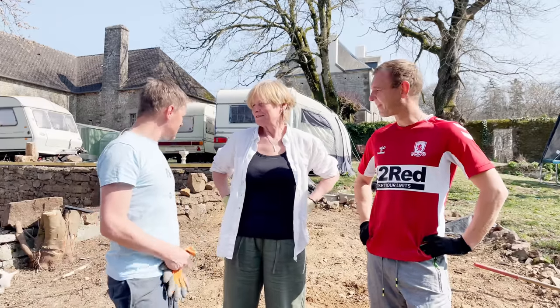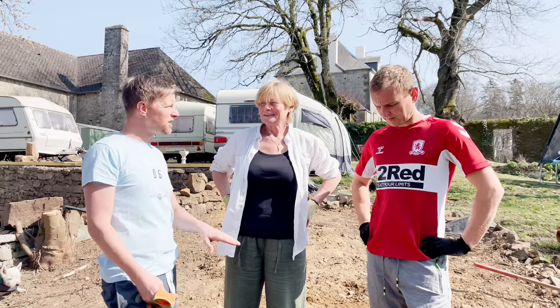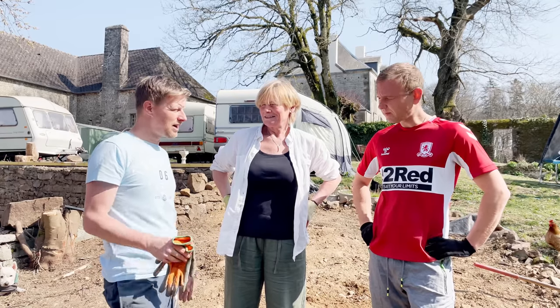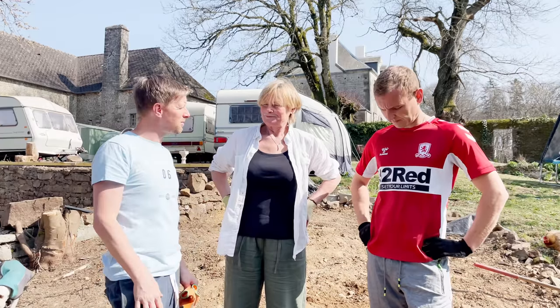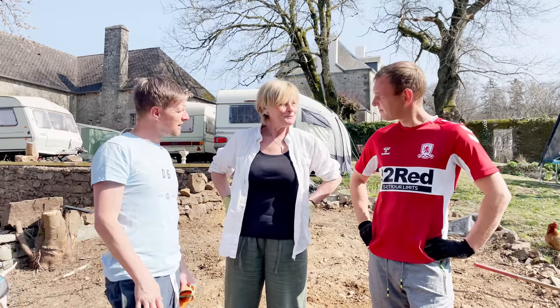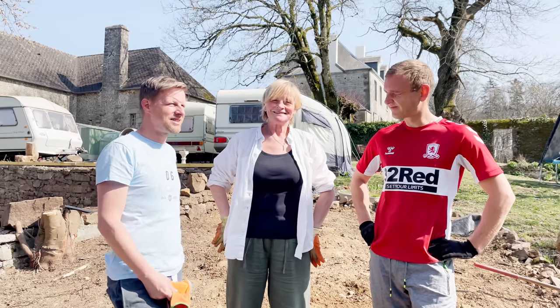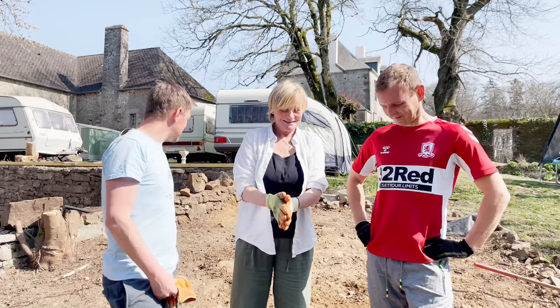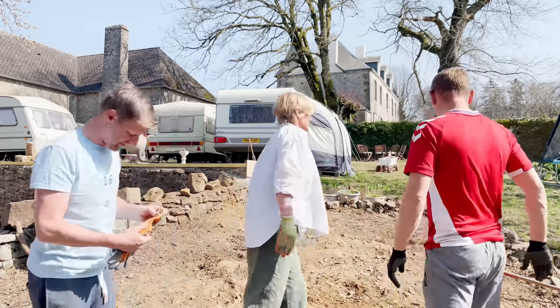Yes, so I'm going to do a bit of work on this, just for an hour or so. So we're just going to put the sheet down now, aren't we, to stop the weeds coming through, and then we'll place the plants where we want them and then cut the little holes out to plant them in. And then a bit of leisure time after that, a little barbecue just to relax with some friends. Looking forward to that. So we'll get the sheet down now, are we? Yep, that's right.